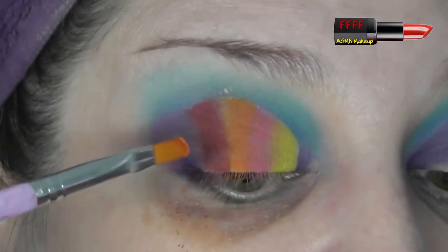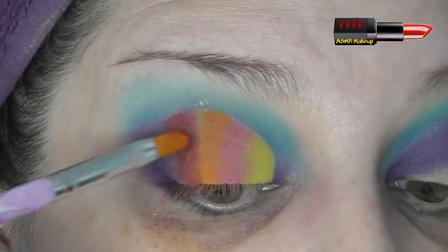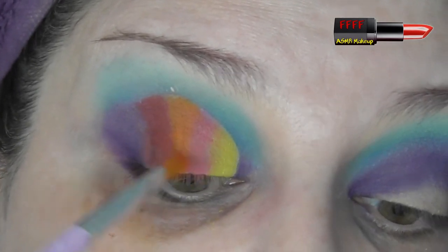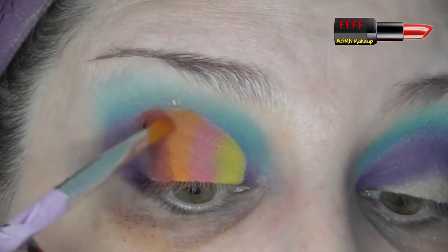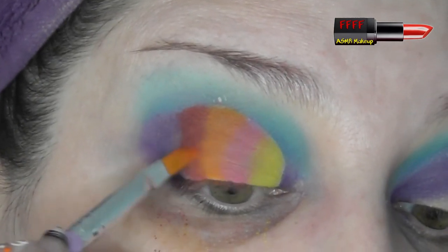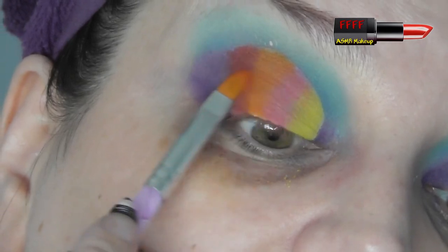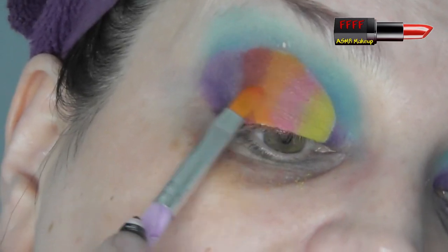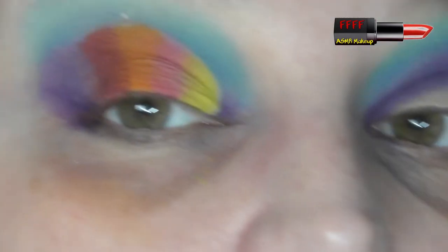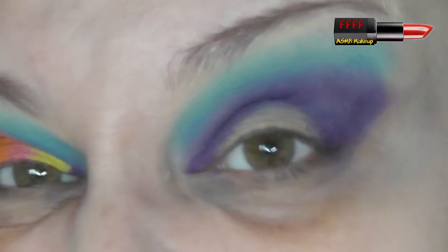And again I'm just using the microfiber cloth to clear it off, going back into that gorgeous orange. Just going to drag that across. Grab a wee bit more of the orange, just to really soften that blend. I'm just going to dust that away. So there's my sunrise or sunset or whatever it's doing.